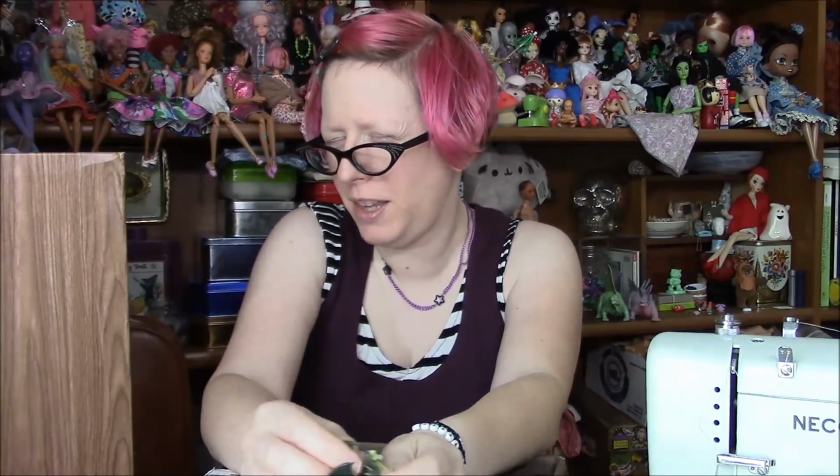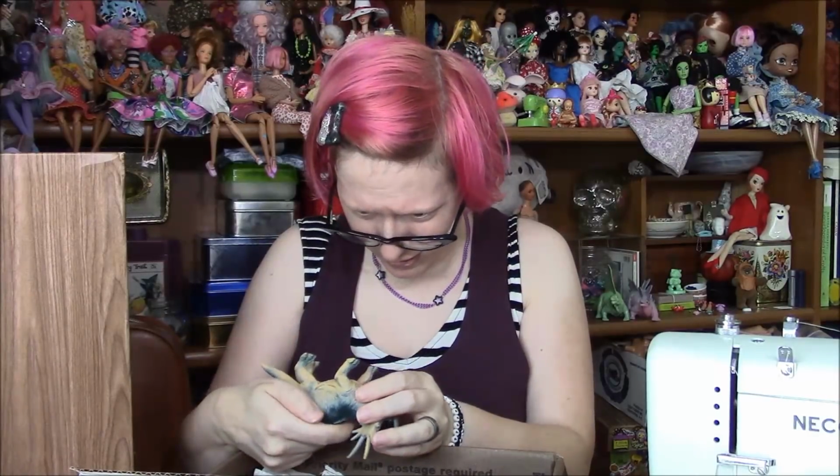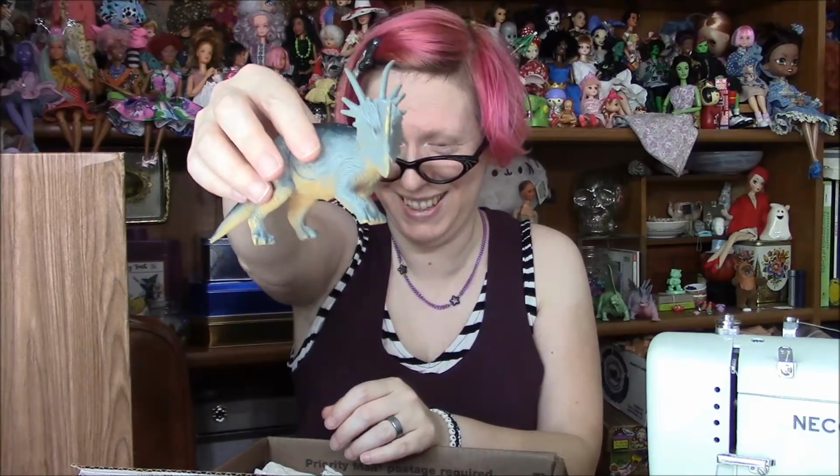You know, I see these a lot. It's like, were you a horse kid, or were you a unicorn kid, or were you a wolf kid? I was a dragon kid. I loved dragons so much when I was a kid. And no one is surprised. This is a Stracho saurus. Oh yeah, this one will be fun to paint.